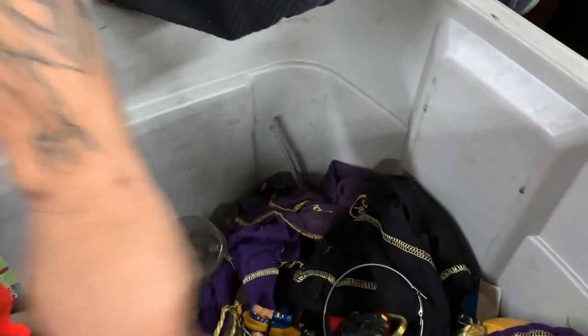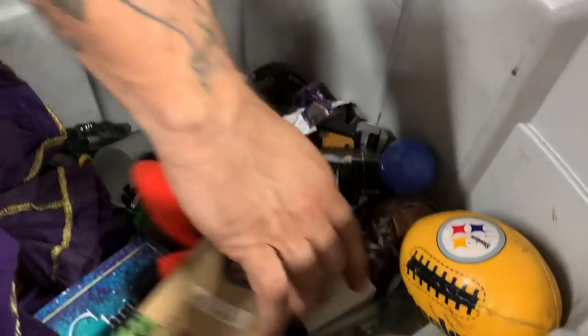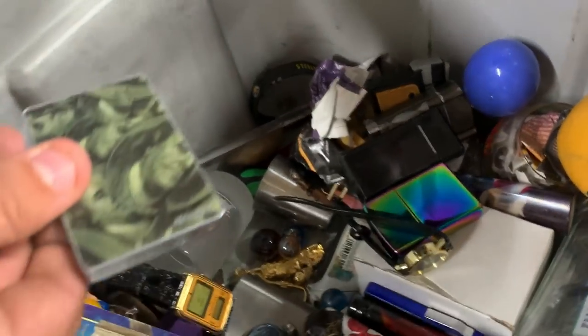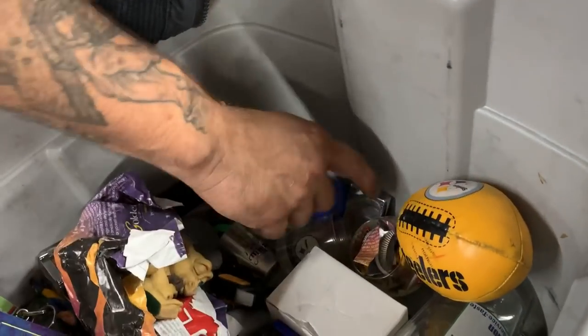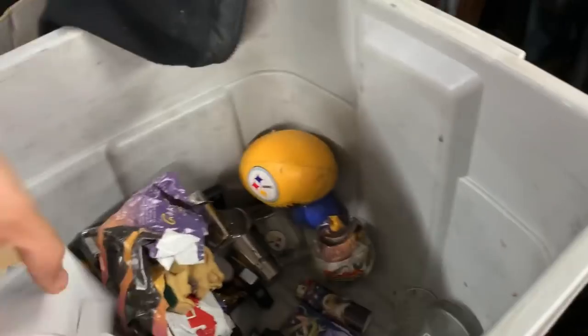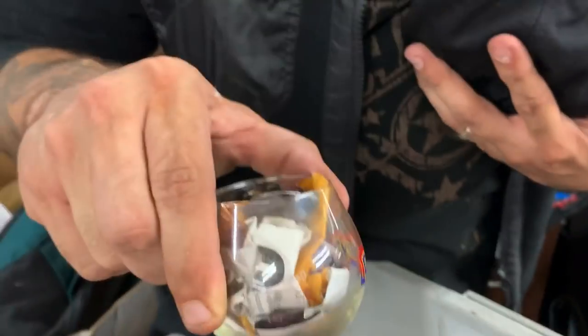Oh, look, X-Men. Wolverine. I'm gonna go through this more, guys, just not right this second. I don't know, I might have to chop this up into two episodes. Another Zippo. Need some fluid. Let's see. It's like his lighter collection in here. Not a Zippo brand. Dooley's.